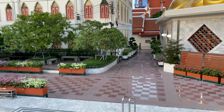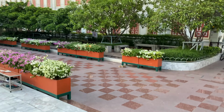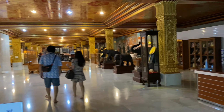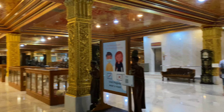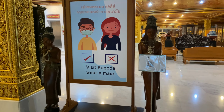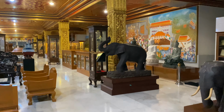We finished here at the stupa building, but we need to go to the first floor because we have something to explore. On the first floor, guys, this is a museum. But I don't know if all the things here are from the collection or from the old Ayutthaya Kingdom, by the abbot or by the previous king. So let's stroll around and see what we can find.